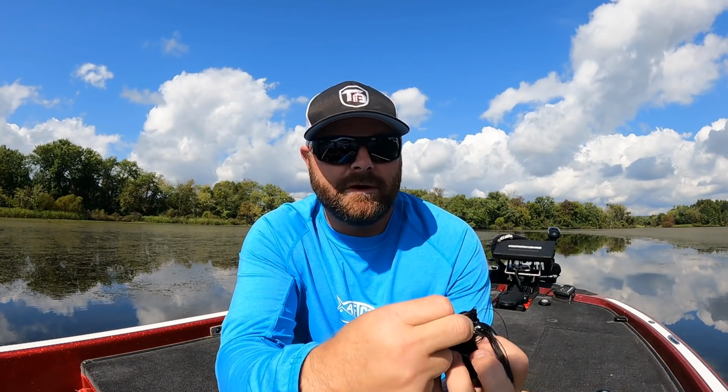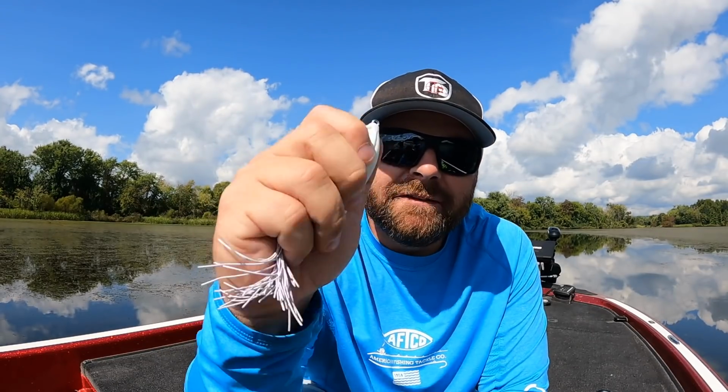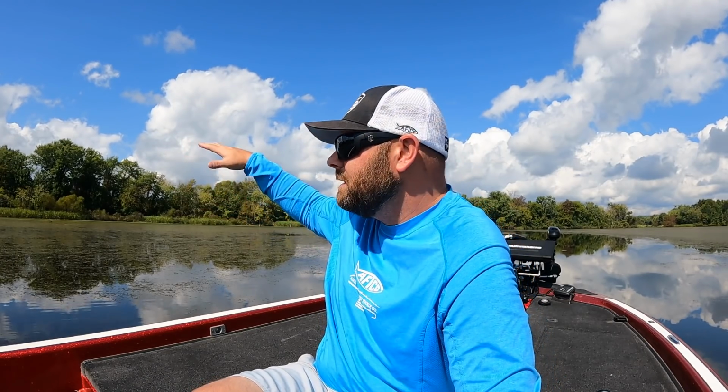I'm not going to do it on this frog right now, but the benefit of doing it, one, you add sound, you add weight. So when you cast this thing all the way to shore, now you can just reel it. You can cover water quickly, and it's going to make more of a disruption on the surface. So it's going to show you where those fish are.